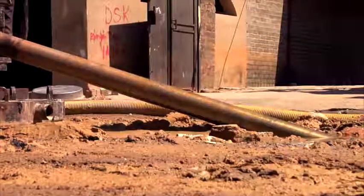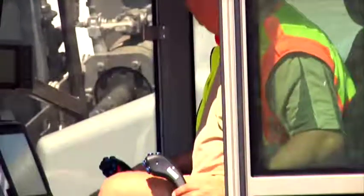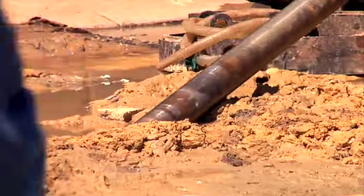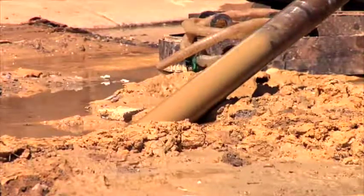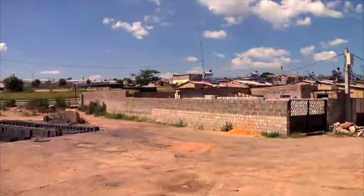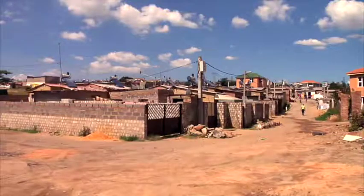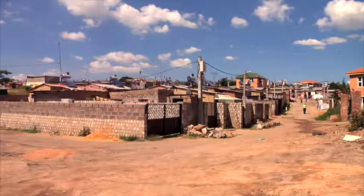Once I'm into the manhole on my invert level, and I'm happy with the invert levels, I'll start drilling to the outfall line where we're going to connect this pipe. That's about 100 meters away from here, and it's underneath all the buildings. It won't be a problem drilling underneath the buildings because we're quite deep, we're 5 meters deep.